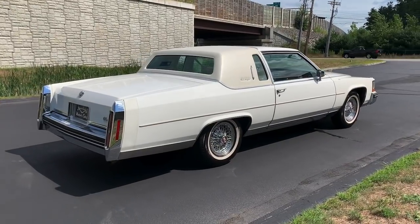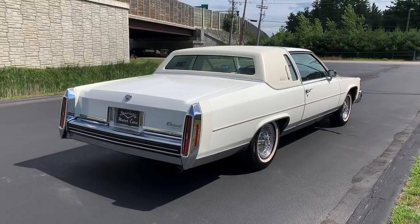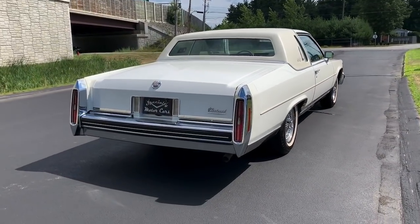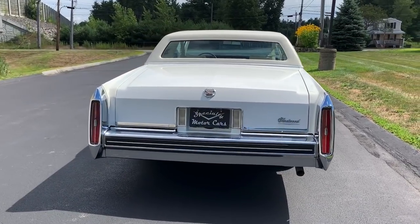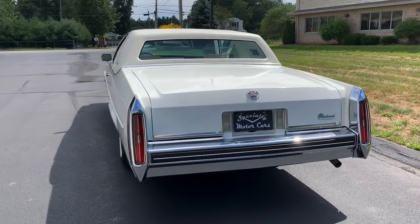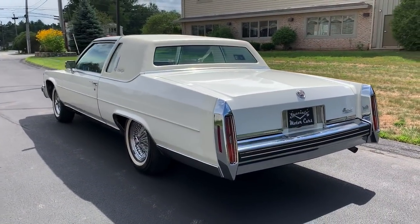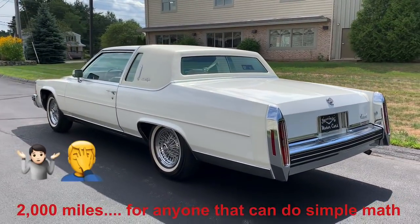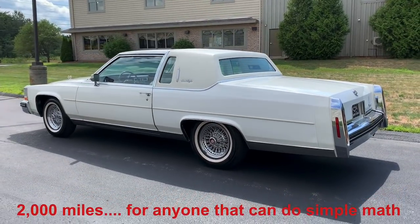One of the reasons for me to sell this car is really lack of use. I bought this car, I think it was the end of 2014, could have been the beginning of 2015. This car had just under 71,000 miles at the time. Fast forward till today, this car now has just under 73,000 miles. So I've put only about 3,000 miles on this car in the 5 or so years that I've owned it.